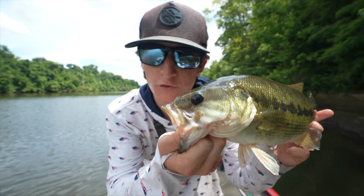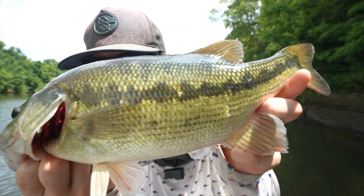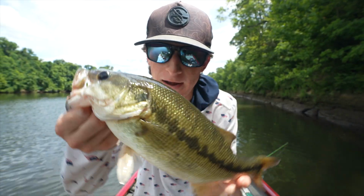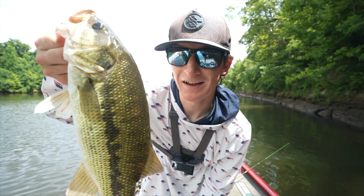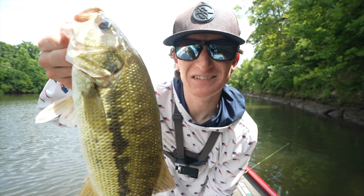I think it was a good call swapping to the shaded side, because these guys right here are sitting on the rocks and they're just picking the spinnerbait off. But like I said, beautiful fish. We're gonna get him back and keep casting in there and trying to find another one. But man, that is a nice spotted bass, chunky little guy, and he put up an amazing fight.